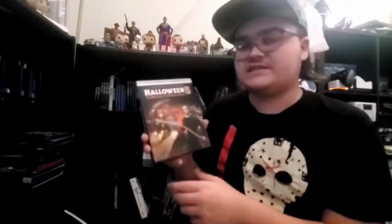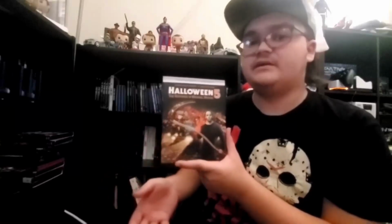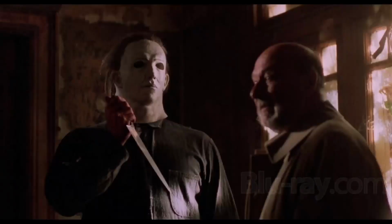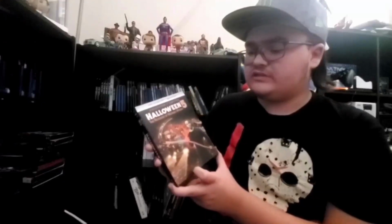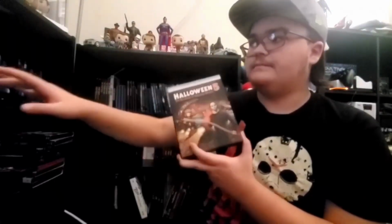The Dolby Atmos for this doesn't sound that great, probably because the mix for this one was kind of mid as a whole. But the colors, I would say honestly, out of the 5 Halloween films I have, this is probably the weakest in terms of the colors, because it's not really that vibrant. So yeah, this is probably the weakest out of the 5, but still, this is probably the best that the film has ever looked and sounded, because again, it has that Dolby Atmos mix.